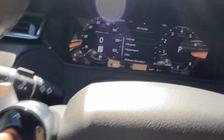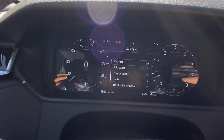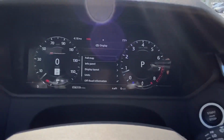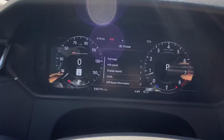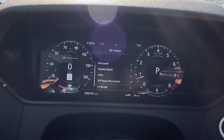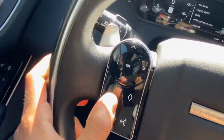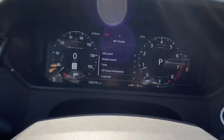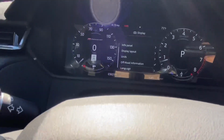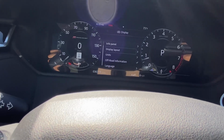This is for the menu. Full map, you can choose a full map, and there you go, you have a map display in here. Info, display layout, units, off-road information, so it gives you information on the off-roading and stuff. And here is for the phone call. I just love the way it looks. It's kind of classic but also digital at the same time, and I think this is amazing.